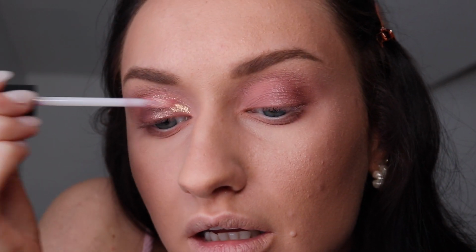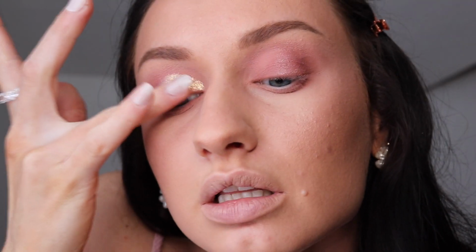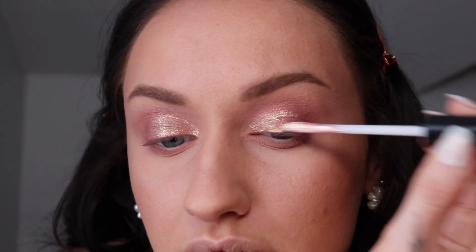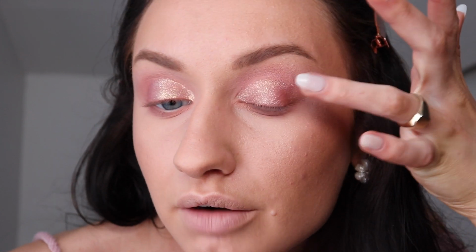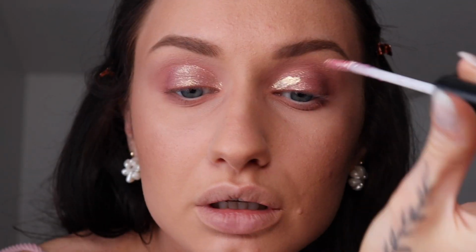All right, so I am just gonna go in with some more in the inner part of my eye. And I'm blending that out. It's almost like a subtle little cut crease. So I'm just gonna do the other eye really quick. Just make sure that you are patting the product on and not rubbing it, otherwise it'll shift that eyeshadow underneath around.